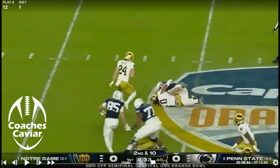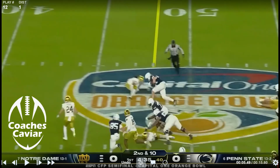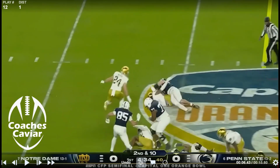Good job here by Xavier Watts to make sure he gets him on the ground. I mean, this is not an ideal position to be in, and it's not just a form tackle or anything, but right there he gets him on the ground. Doesn't let him get any more yards after that. Takes some guts right there to step in and make that play. Great job by Xavier Watts.